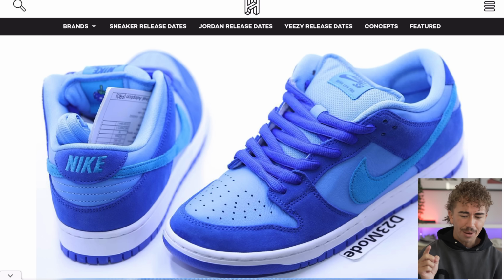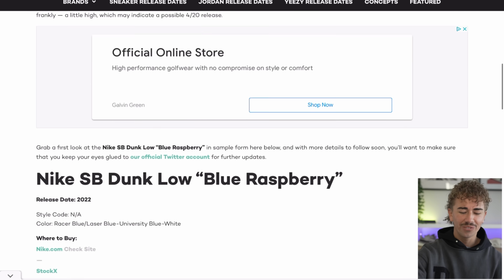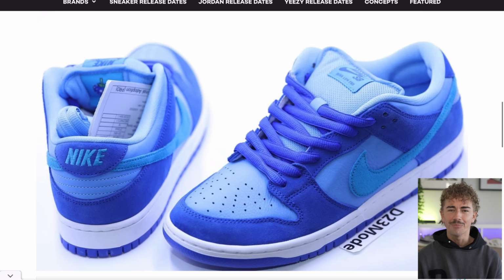Speaking of Dunks, specifically, this is a Nike SB Dunk. And Nike is doing something very, very interesting. They're continuing the strawberry cough trend by releasing this pair of Nike Dunk Lows. Take a look at this. This is the blue raspberry colorway. Hopefully this one doesn't get cancelled like midway through production or whatever happened to the strawberry coughs.